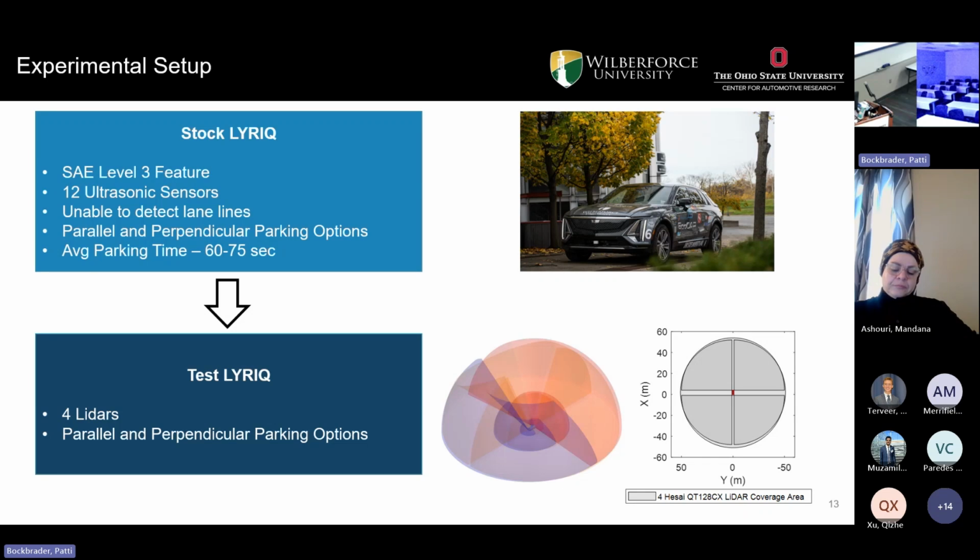It enabled parallel and perpendicular parking configurations. And during our baseline evaluations, we tested the car for different test cases and scenarios. The average parking time was about 60 to 75 seconds, which was pretty high in our opinion.